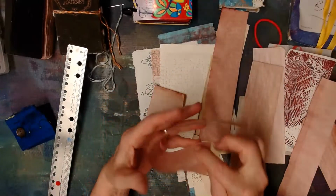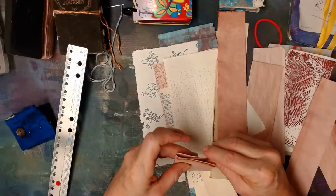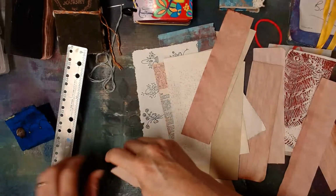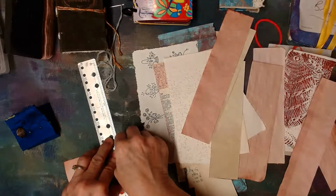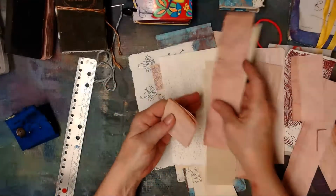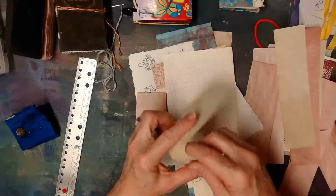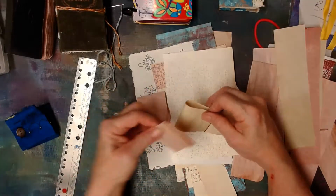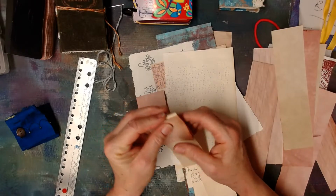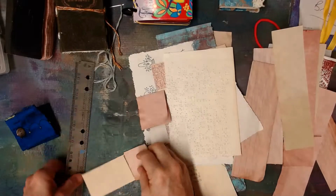Now I've got some avocado dyed paper here that doesn't have any lines on it. So we'll use one of those too. One thing about mini books is you don't want to put too many pages in them because they get fat real fast. And here's some just coffee dyed paper. So we'll do that too. And this one's not quite as tall, and that's okay. It doesn't matter. It's like a little miniature junk journal, so the pages don't all have to be the same.